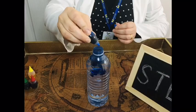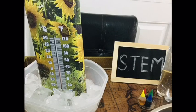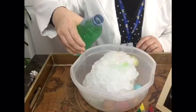Add your favorite food coloring in the water bottle. Cool the water bottle in the freezer for almost 2 hours and 45 minutes. Our aim is to get water that is close to freezing, but not frozen water. Take the ice temperature using the thermometer. Water freezes when cooled for sufficient time. When you see that ice flakes are forming inside the bottle, it's time to take it out of the freezer. Be very slow and careful.